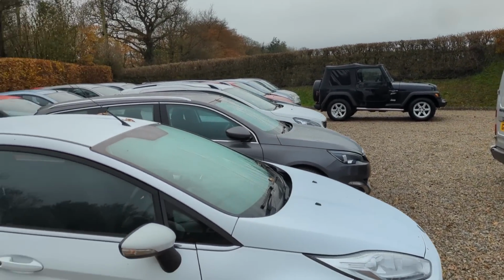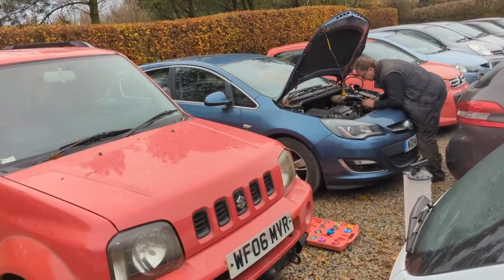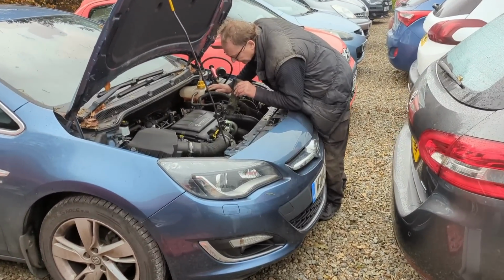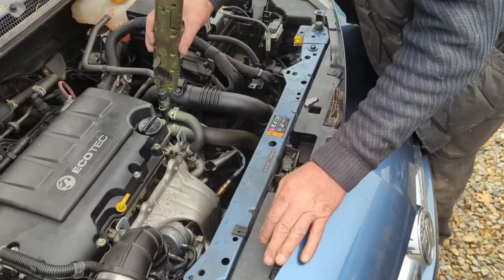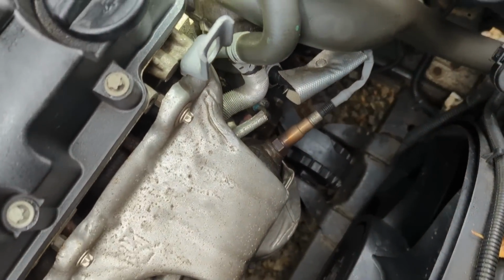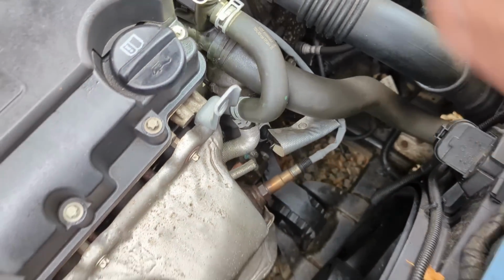It might surprise me. PT is doing a pressure test on the Astra I bought with the bad gearbox because it had a coolant warning on it, and we have lost a bit of coolant on it, but it wasn't overheating and there didn't seem to be anything coming out the back really. So Pete's pressure testing it. See it down there? Where's that? Right down the gap. Oh yeah, at the side of the head there. Yeah, that's that thermostat housing, isn't it? Thermostat housing, yeah.